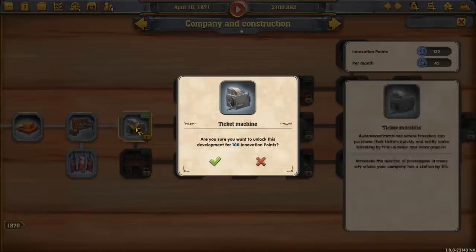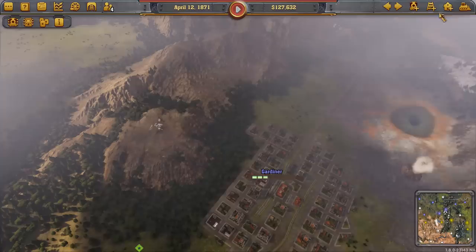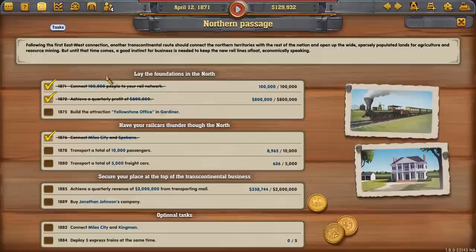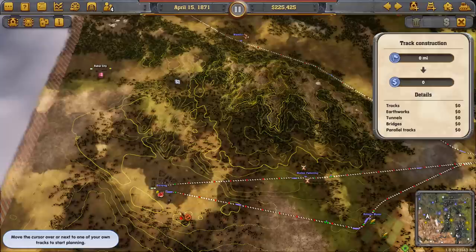Now we can see here, we've almost hit our passenger goal without even thinking about it. That freight one will be tough because we're only at 620 some out of 5,000. So we'll have to really grow to hit that freight goal. And then the biggie is our goal for the mail, which will be coming up later. There it is, $2 million quarterly revenue from transporting mail. That's pretty big. And just double checking everything, we've got to get express lines again, so we're going to make sure we get those. We're going to go all the way to Kingman, no big deal. We're expanding and expanding all over the place with this kind of approach.